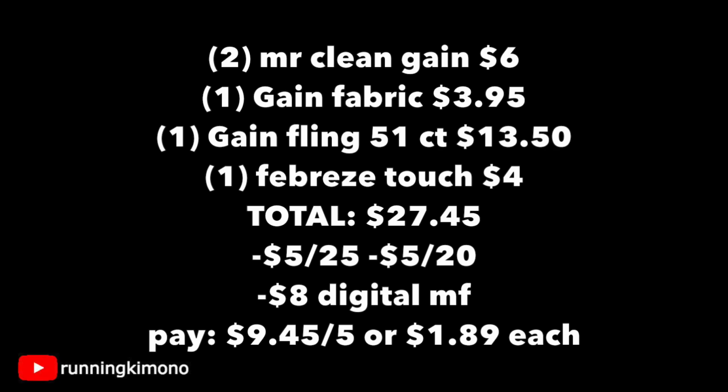So 2 of the Mr. Clean with the Gain scent, $3 each is $6. 1 Gain fabric softener, $3.95. 1 Gain Fling 51 count is $13.50. 1 Febreze, I'm going to call it a Touch, $4, for a total of $27.45.